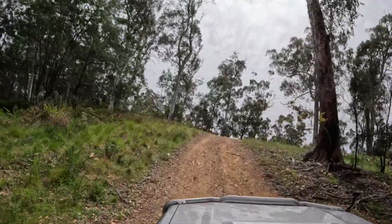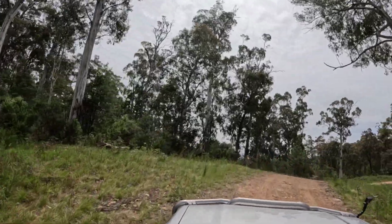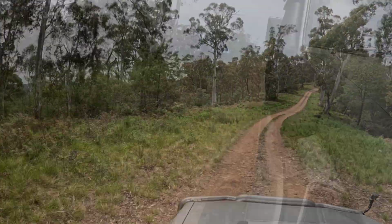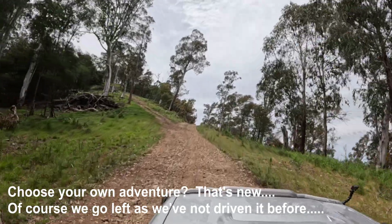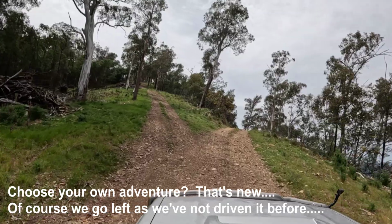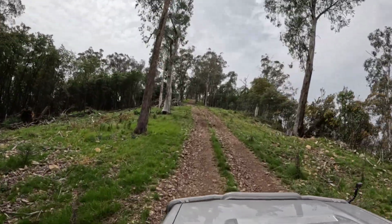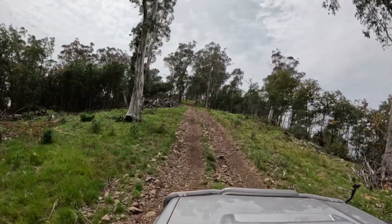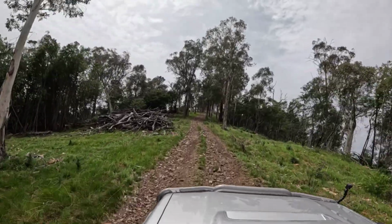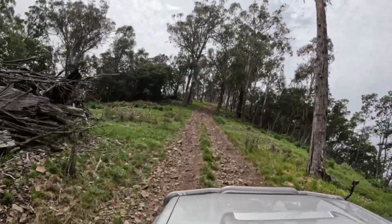pretty easy drive, up some undulating hills, not overly steep, and the track's basically a two-wheel drive sort of gravel road. This is the first part that's changed, so a bit of a choose your own adventure here. So the right hand section is really scenic and gets some great views, but I've driven that many times. So I of course took the left hand line, which takes you up over the top of this hill.